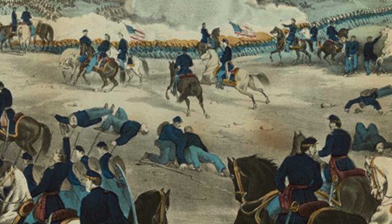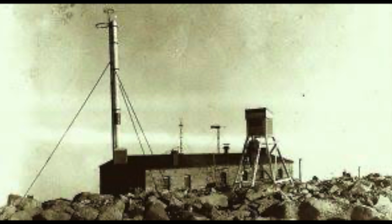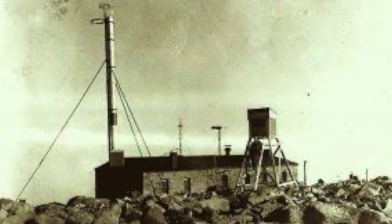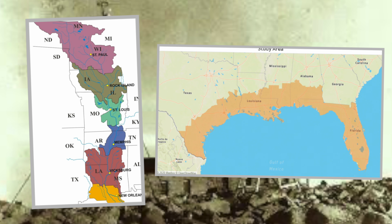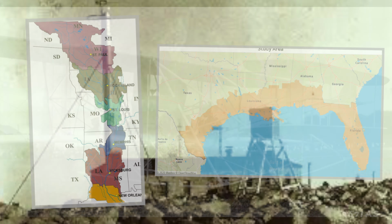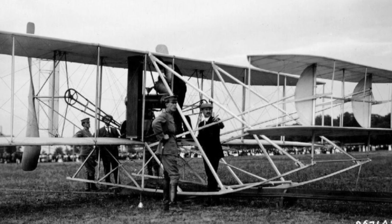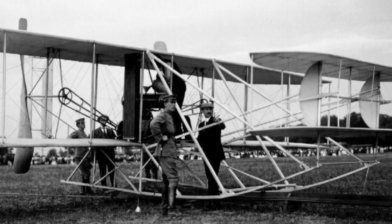From 1870 to 1891, the Signal Corps operated the National Weather Service, establishing 25 weather stations between the Mississippi Valley and the Atlantic and Gulf coasts. In 1909, the Army purchased its first airplane from the Wright brothers for the Signal Corps, the origin of today's Air Force. In 1914, World War I ignited.